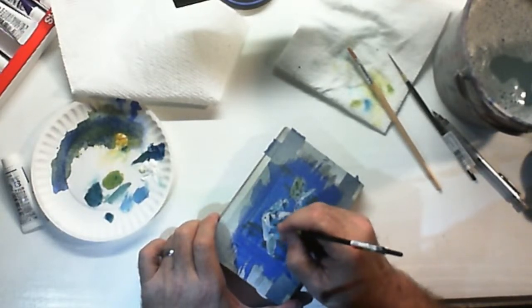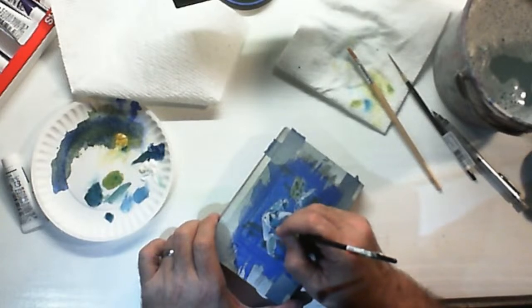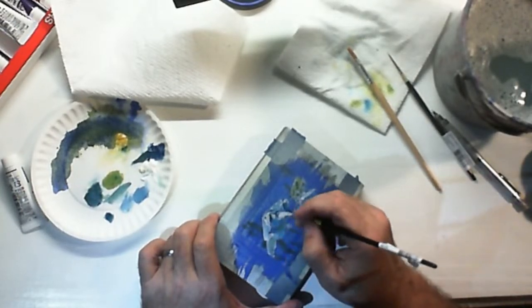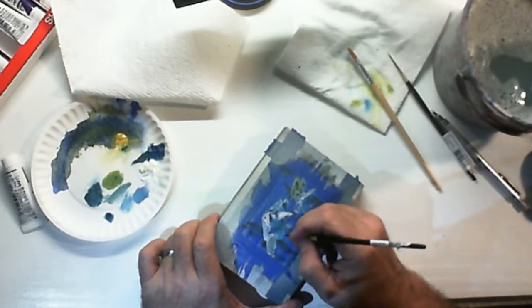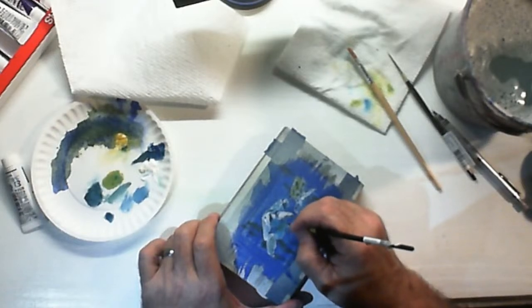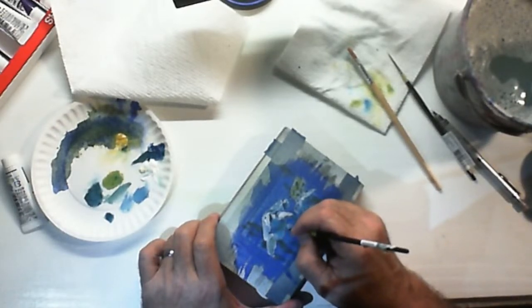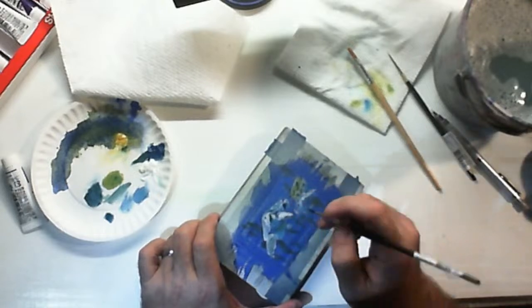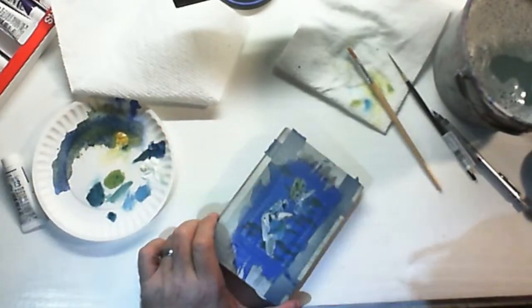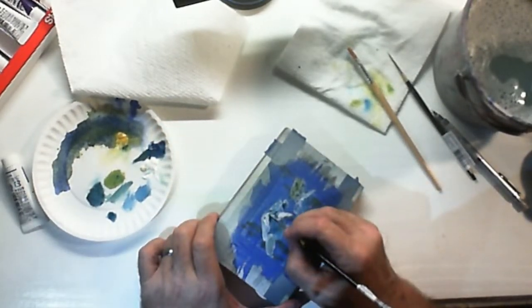Some things you can put lines on. Some things need lines. Sometimes lines are expected. It's also important to push the darks. Make them shadows. Shadowy.